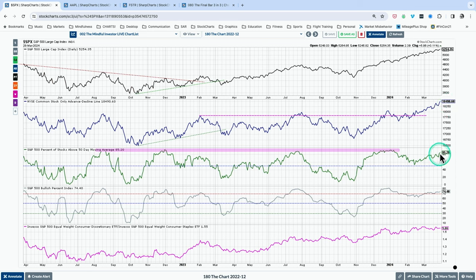The percent of stocks above their 50-day, overall constructive in that we're over 50%, but all of a sudden getting very near that warning area. When this indicator gets up to around 90%, that usually means we're at a topping point because almost everything is going up. And that usually means, at the very least, a short-term reversal.